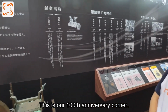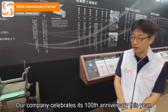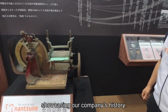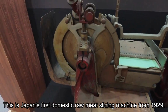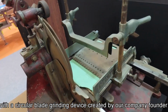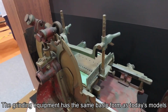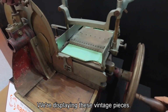This is our 100th anniversary corner. Our company celebrates its 100th anniversary, so we've set up this corner to showcase our company history. This is Japan's first domestically produced raw meat slicing machine from 1929, featuring an innovative circular blade grinding device invented by our company founder. The grinding equipment basically has the same form as today's models, and it still works. We're proudly displaying these classic vintage machines here.